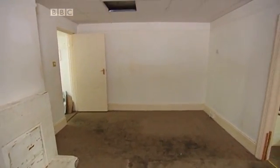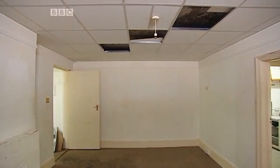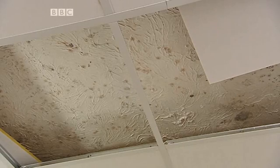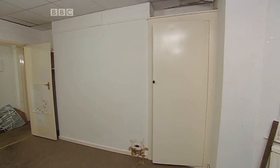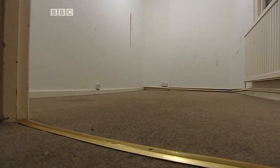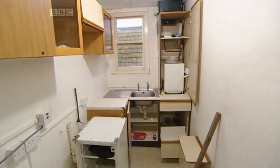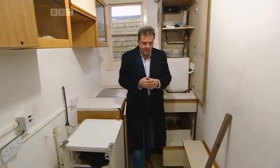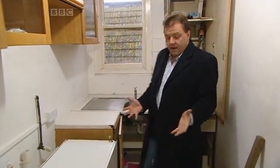On the downside is that ceiling. A suspended ceiling isn't the most attractive feature in a period building, and it appears to be suffering from damp. There is one decent-sized bedroom, but the other leaves a lot to be desired. Not only is it pokey and small, it's not in great condition. Still, it's not the only thing suffering from a lack of space here. Well, unfortunately, the compromise for having that fabulous, large, lovely living room area is here, the kitchen. As you can see, it is really, really cramped.